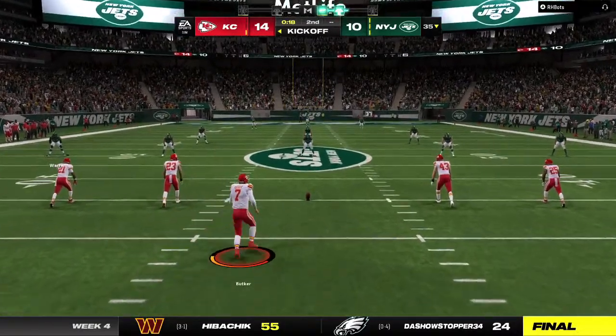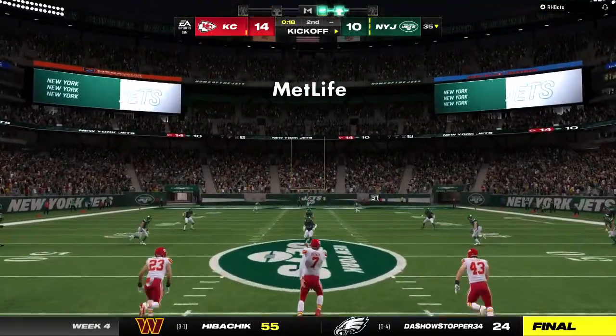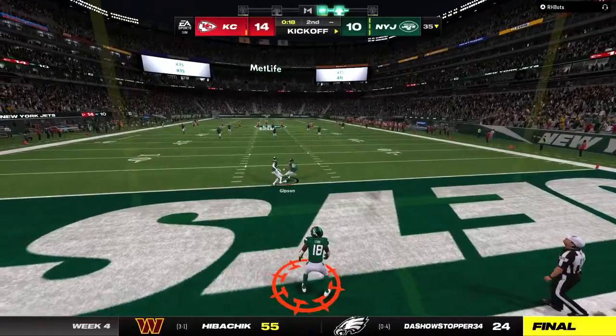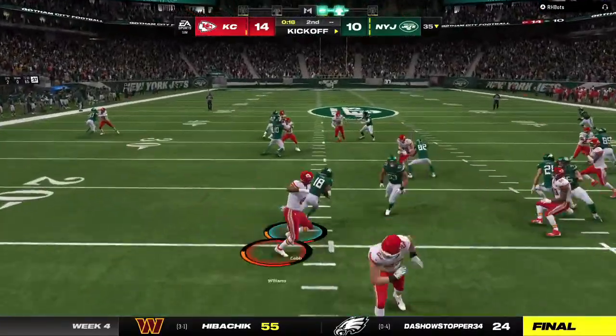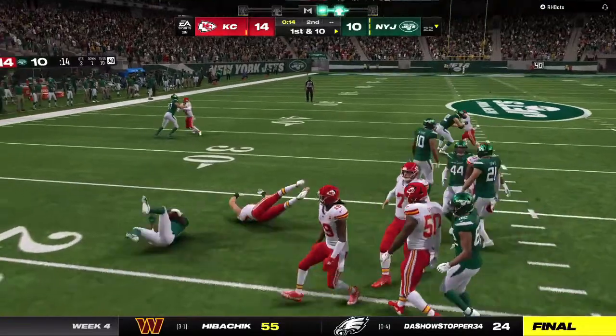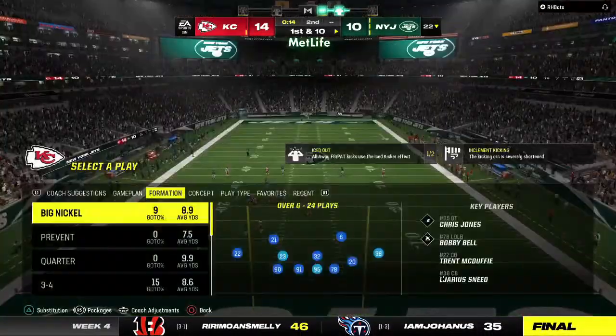So not much time to speak of remaining in this first half as the kick's away. Well, from deep in the end zone, he's going to bring this out. And he's up past the 20 to the 22-yard line.